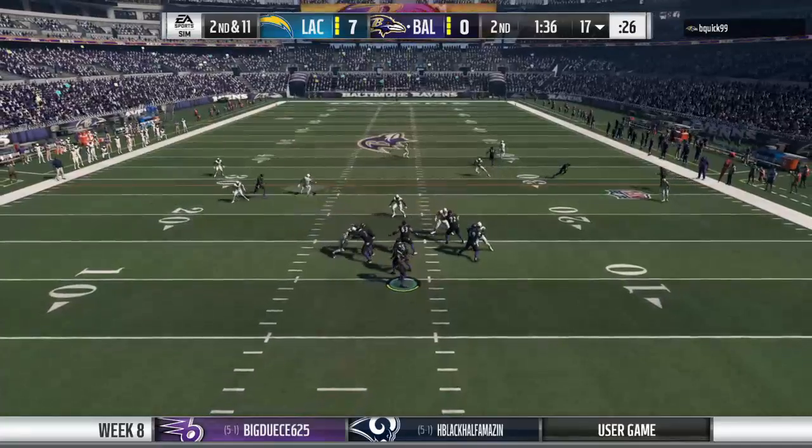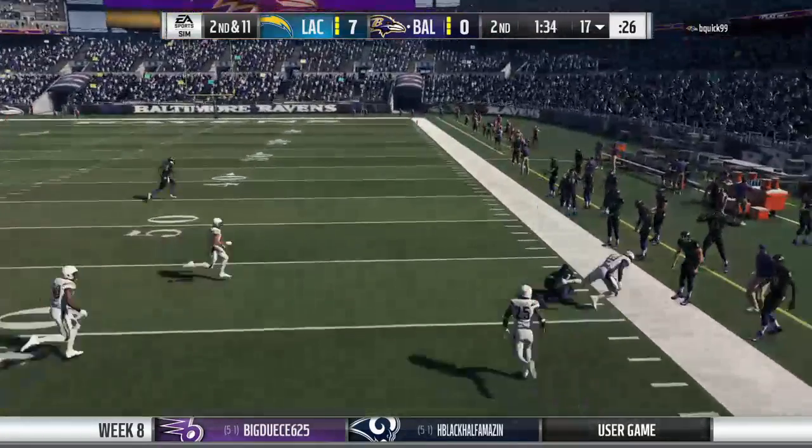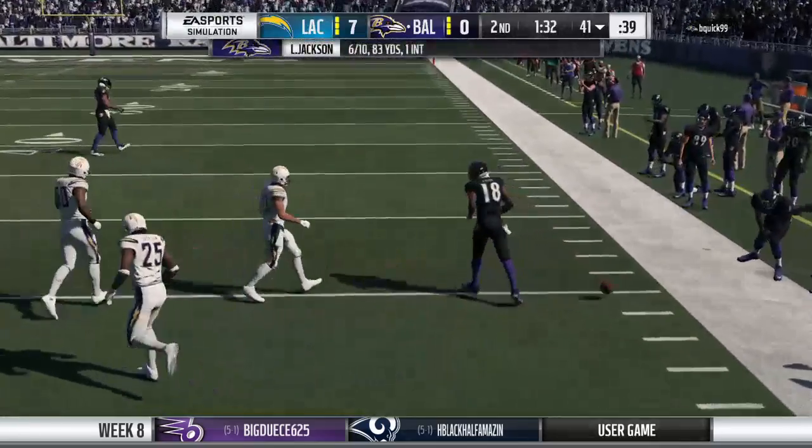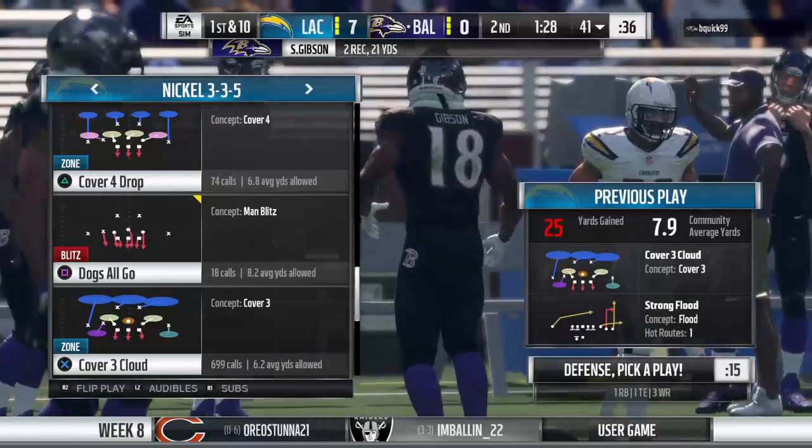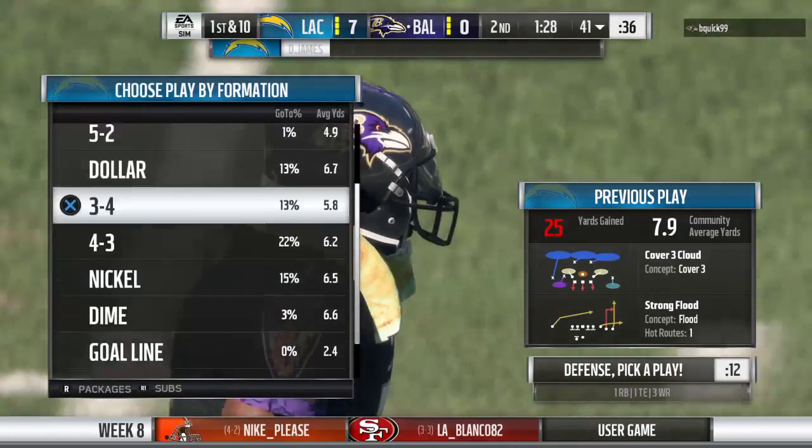Out of the gun, they'll look to throw. Toward the sideline, and look at that catch. Dragging the toes, and that's going to be a first down. Well done. A really nice gain of 25 yards.